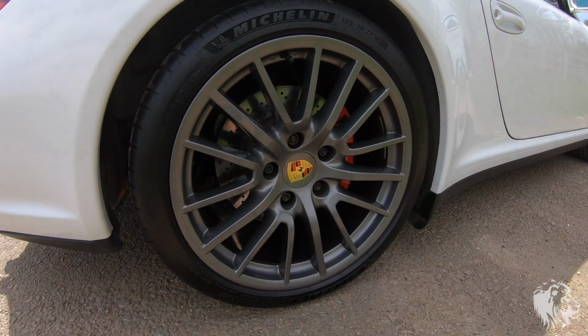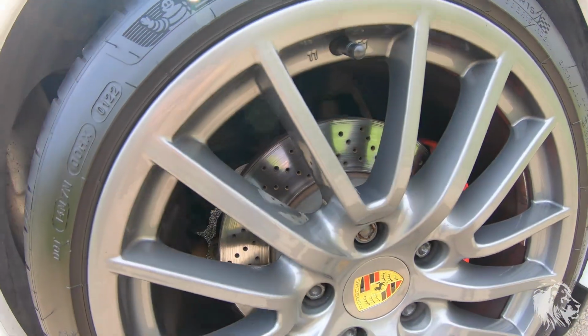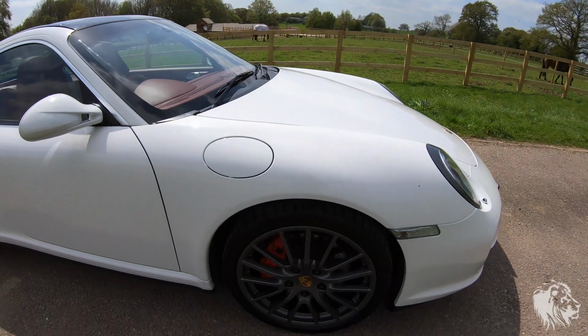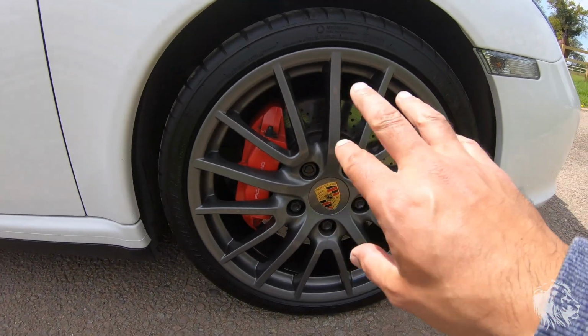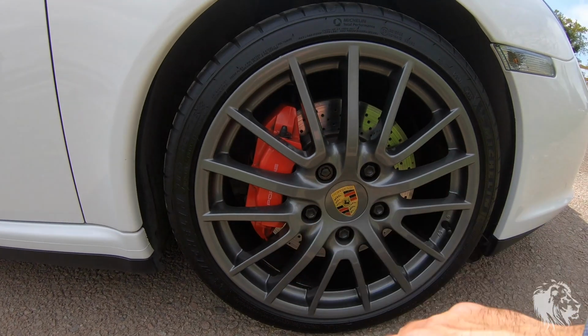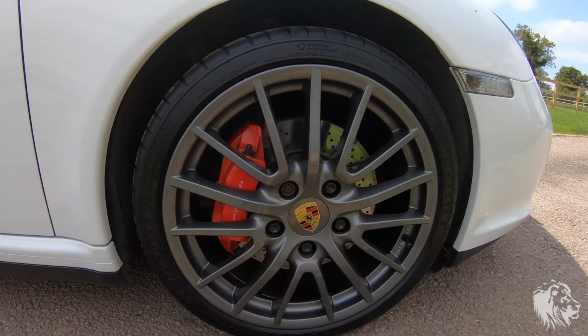Brakes are all in great condition as well. Lots of life left in all of them. And with this being an S model, it comes with the larger brake setup, what's called a turbo brake setup, with the Guards Red calipers with the Porsche lettering on them.